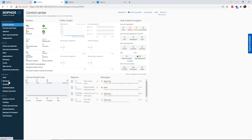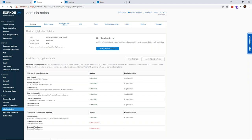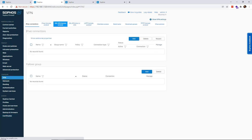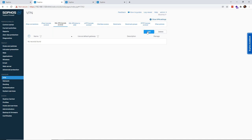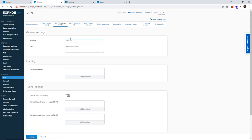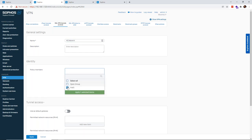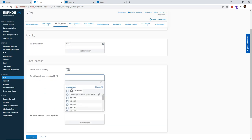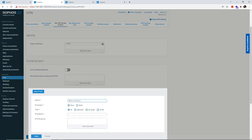So what we're going to do here is, first thing you want to do is just make sure your default certificate authority is all configured. So I've got something in there, it's all configured in some form. The next step after that is we want to go ahead and go to VPN, and we're going to go to SSL remote access, and we're going to go ahead and create a policy. So this is for HQ network. We're going to add me as a policy member. And what permitted resources we're going to access, the LAN. So I'm just going to create a network object. Let's do that.